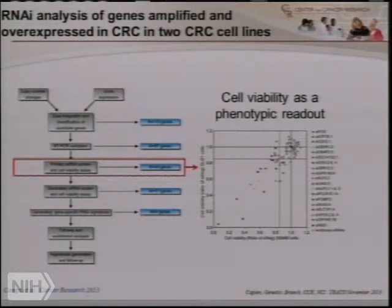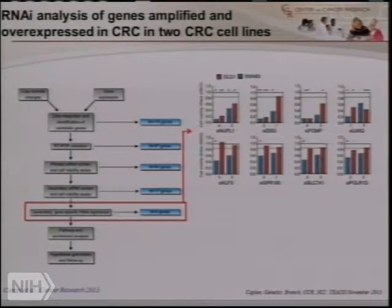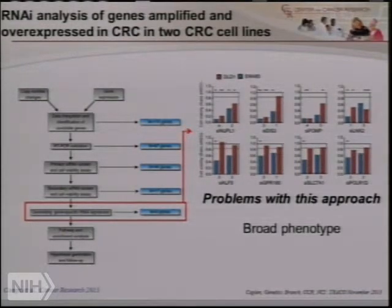We did secondary screens that got us down to 17 genes. And then we chose from that six that looked like they were highly reproducible, though giving very small effects, but giving some effect when we silenced them in these cell lines. But as I say, there is a problem. This is a very broad phenotype. There was huge variation between the cell lines that we analyzed.